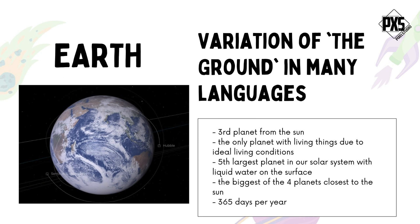It is the fifth largest planet in our solar system, with liquid water on the surface. Okay, the keyword is on the surface. The rest of the other planets, yeah, there's some water, but it's not on the surface. It's below, in the form of ice and stuff like that. All the four planets closest to the sun are made from rocks and metal.